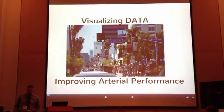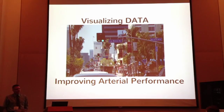Signal operations and arterial systems deployment for about 20 years. I guess I know a couple of faces in the room.